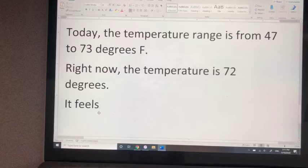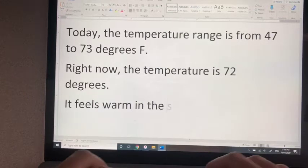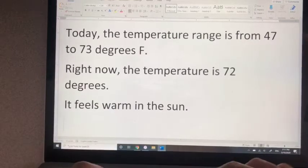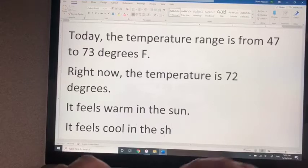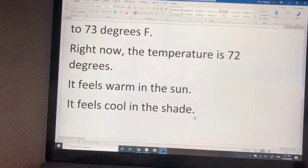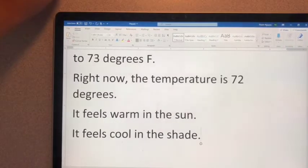It feels... So, right now, it is hot and it is cold. Let me tell you why. It feels warm in the sun. It feels warm if you are in the sun. It feels cool in the shade. Now, what is the shade? The shade is the shadows.